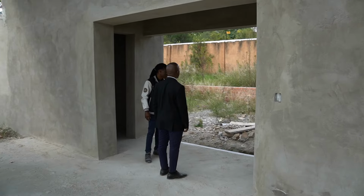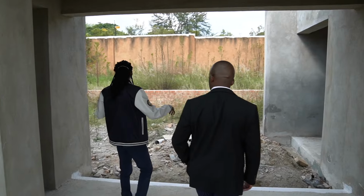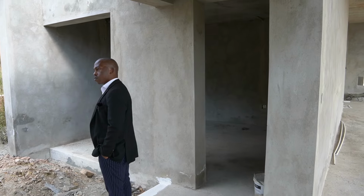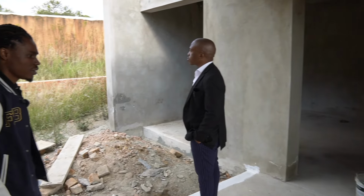Then on this side, you're going to have your study room. Yes. Then here you're also going to have a glass. It's also full glass on this side. You can also access the backyard on this side as well. Okay.